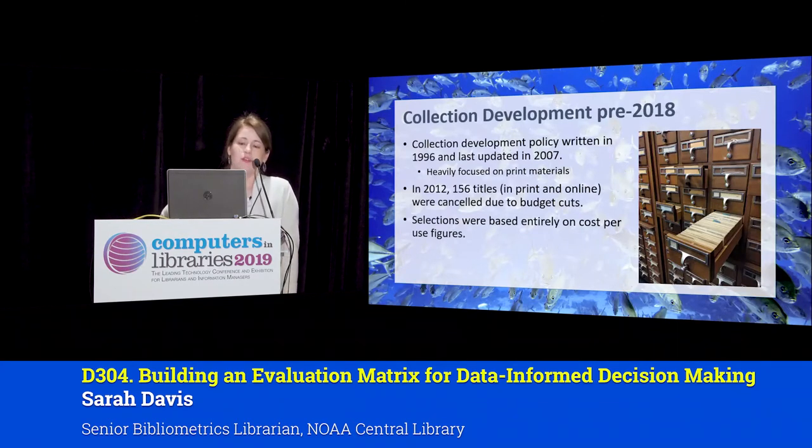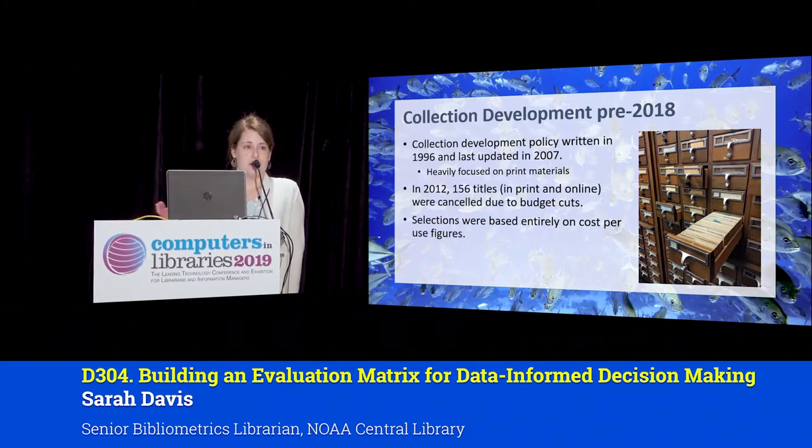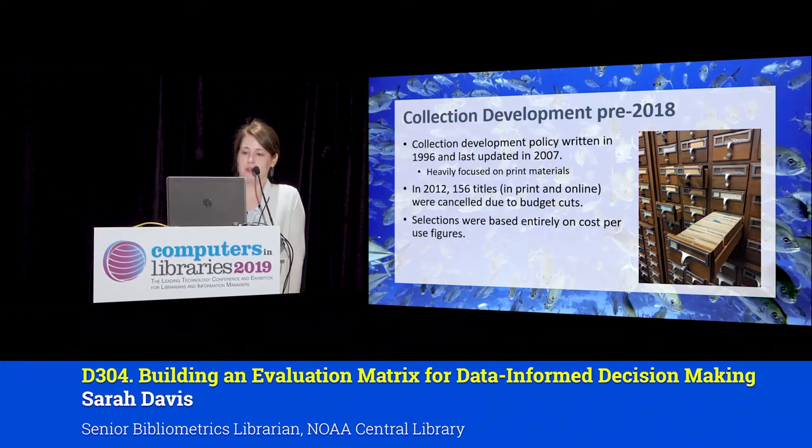Before we started this, we didn't really have collection development happening. There'd been no major changes in over a decade. We did have a policy, but it was very old and out of date and focused almost exclusively on print materials. The electronic items discussed were mostly CD-ROMs and videos, not a lot about electronic journals, PDFs. Since that time, NOAA has moved to almost all digital publishing. So we didn't have any policy for how to handle that documented.